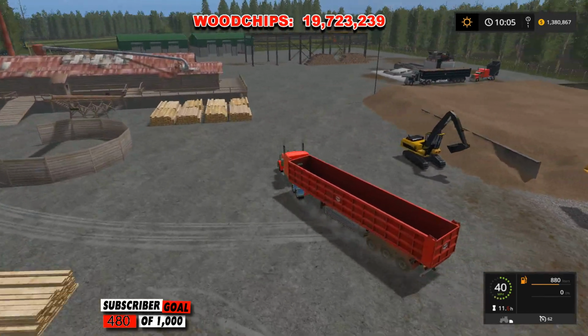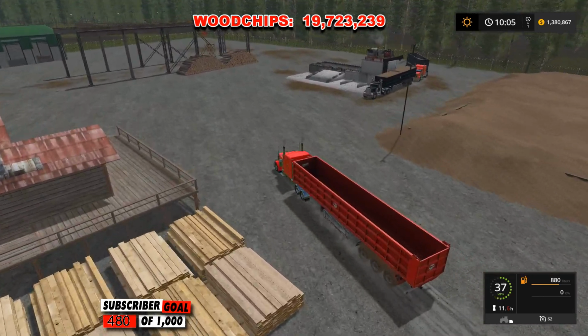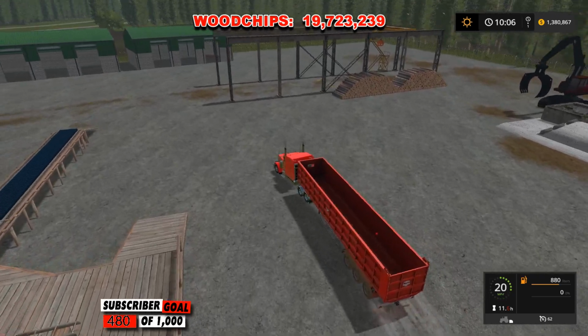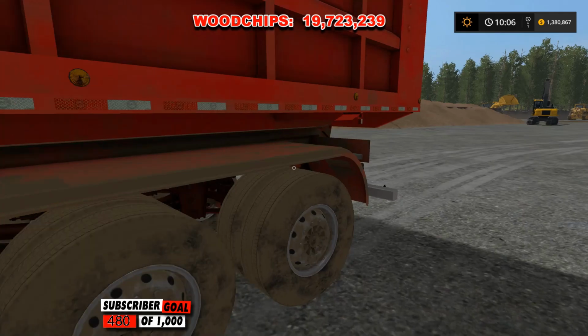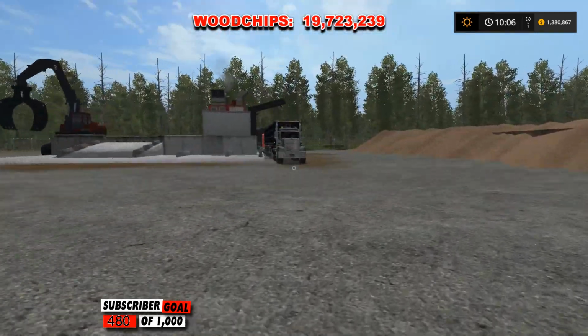Let's go see how we're doing over here. Oh, looks like that one's full. Okay, good. Alright, well, we'll just pause that truck for a second. Let's get this thing out of here because we need to get the bigger one in here.